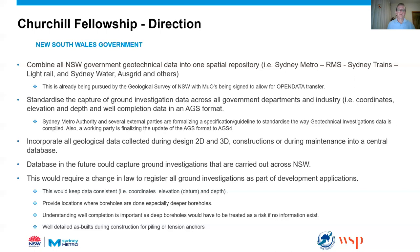Companies like Bentley have been doing work on open ground data using cloud-based capture, and this goes to a central data set. And I think that's the way we need to look: rather than putting everything on hard drives and losing it, it needs to go into the cloud and be available for everybody to use. So the database in the future could capture ground investigations across the whole of New South Wales and potentially Australia.